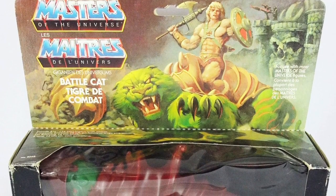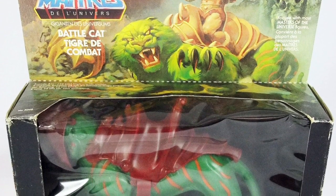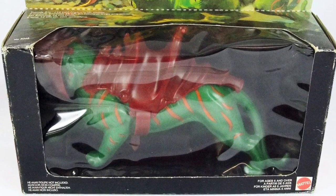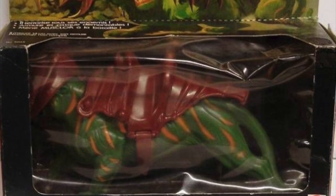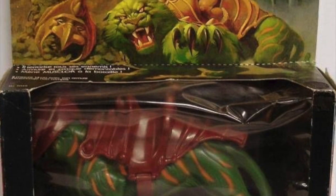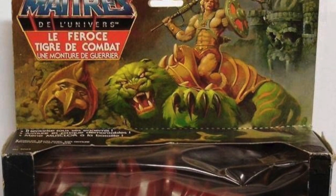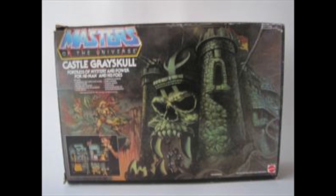It wasn't just the characters, of course. The sidekicks, the beasts, the vehicles, even the playsets had the same treatment, and again, uniquely in France. So, while we had Battle Cat in the US-speaking areas of the world, in Francophone countries, he became Tiger du Combat, meaning combat tiger or battle tiger. So, I guess calling him a chat de combat, cat of combat, just didn't sound as vicious as tiger. And it does clearly make him a tiger, where in other countries he's just a cat.